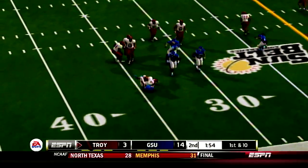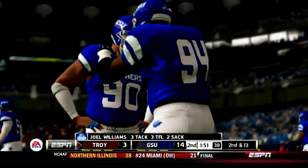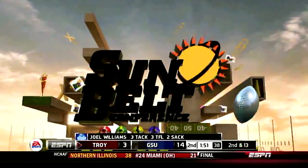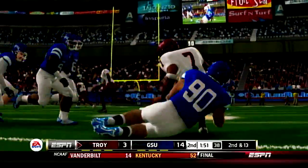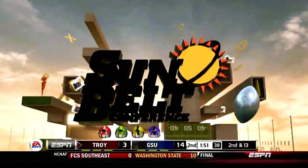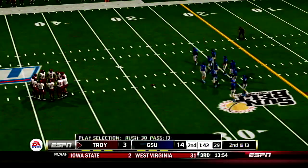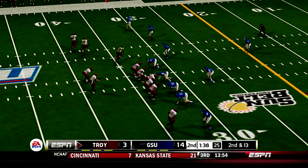He's scrambling, and they bring him down for a sack on the play. They get to the quarterback and end that play before it even got started. This young man didn't even have a chance to make something happen. It's tough to find your receivers when the defense is in your face like that. So it's second down and 13 yards to go following that quarterback sack.